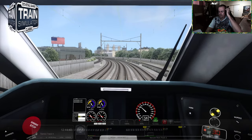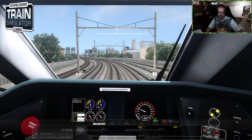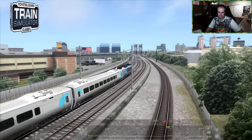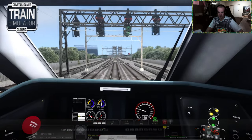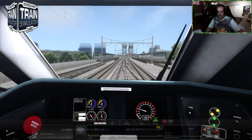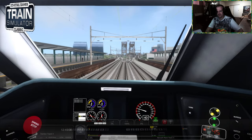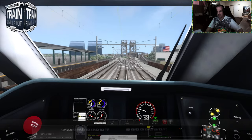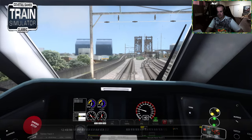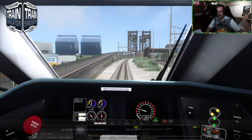That's a third rail. Yep. Coming into Newark Penn, about to go over the bridge. It'll be good to see this bridge back in the game. That train station just there, I'm pretty sure that was not used in the original TSW. I have a sneaky suspicion that'll probably be the case again.